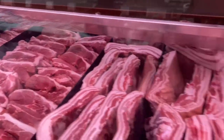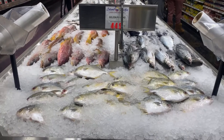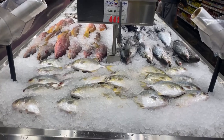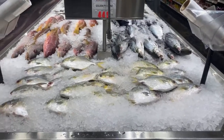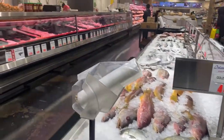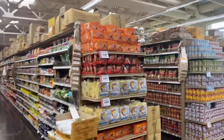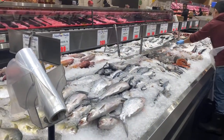Okay. So, here are the meats. Meat section. Same technique, guys. We need to go to the fish area first so that your time will not be wasted. You have to choose fishes and then give it to them so that they can clean, and then you have to wait. The good thing about this Island Pacific, it's small and there are not many customers coming here today. So let me find a fish first.